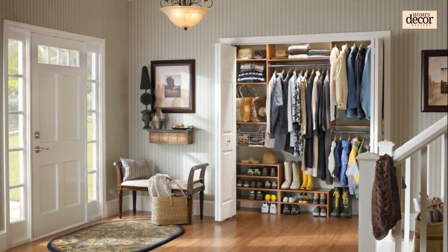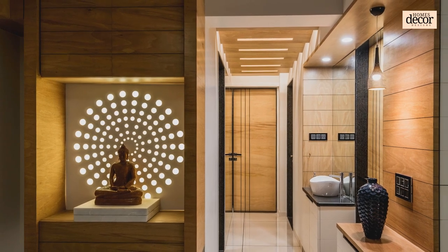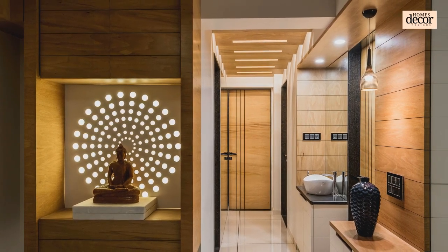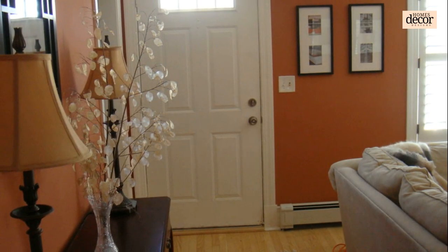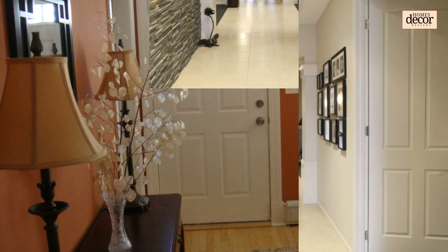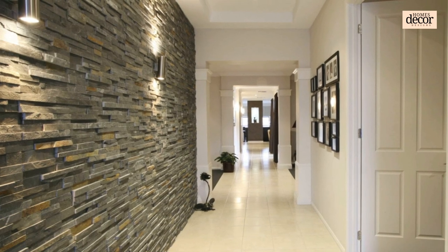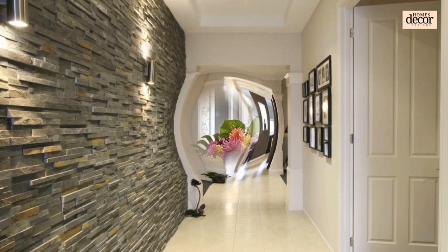In conclusion, your home's entryway is an important space that should not be overlooked when designing your home. Whether you prefer a grand entrance or a more subtle approach, there are many ways to make your foyer a functional and stylish space that reflects your personal style. Use these design ideas as inspiration and create an entryway that leaves a lasting impression.